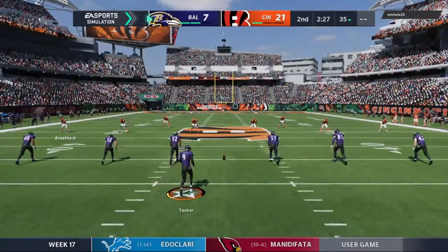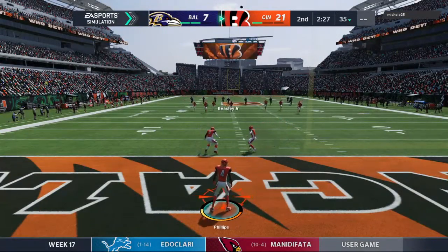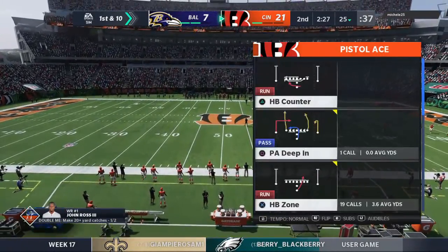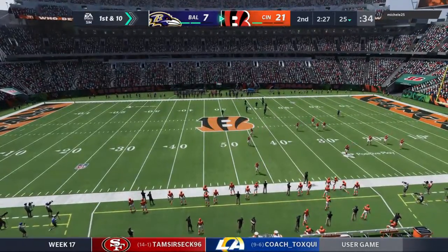Tucker now to kick it away following the touchdown. And no return on this one as the fair catch is signaled for and taken. The Bengals take over 1st and 10 at their own 25-yard line.